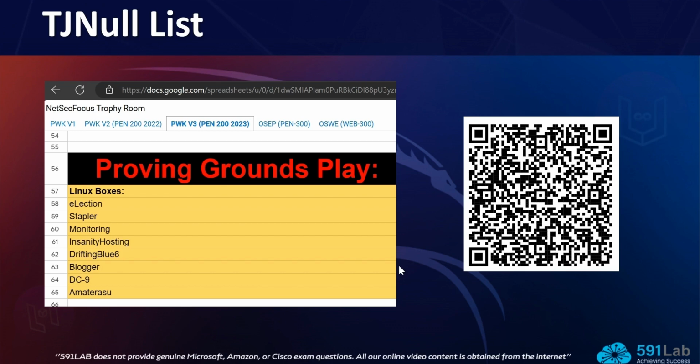What this shows is that there are different machines which are pretty much what you can expect in the exam. These include Election, Stapler, Monitoring, Insanity, Hosting, Drifting Blues, Blogger, DC9, and Amaterasu. In the previous video, we did Stapler, which was a simpler one, so we considered getting that out of the way so that you have a basic idea. In this video, we will do Election, which includes slightly more steps than Stapler. So this will be a gradually increasing difficulty level so that you can practice better for the exam.